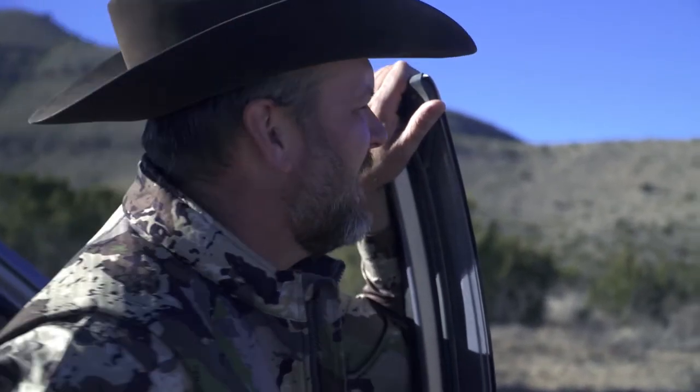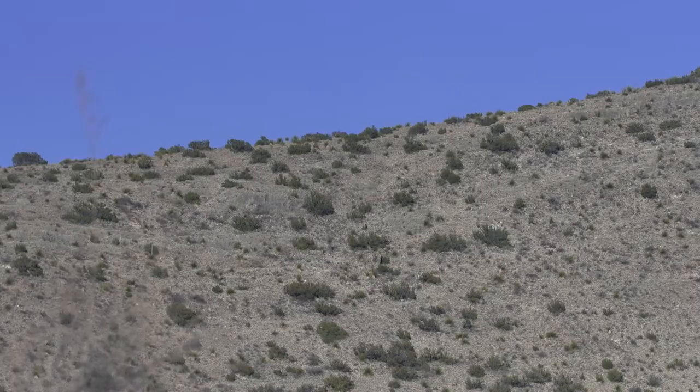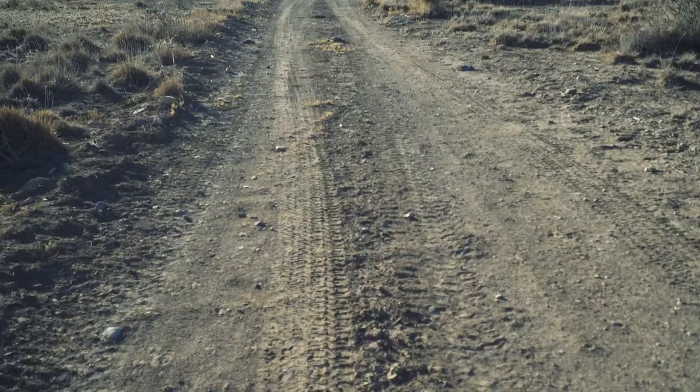But I'm excited. It's a beautiful day. It's our first afternoon. Weather's supposed to change on us tomorrow. It's going to get colder and windy and maybe a little bit of moisture, but I'm looking forward to these next several days climbing this mountain range.